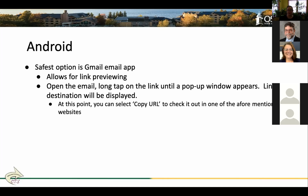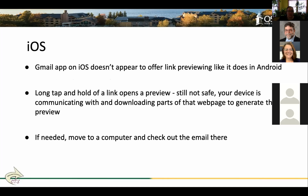It'll have other things. You can copy the URL text if you want to then paste it into whois.com, that one website that I mentioned to check things out, or you can put it into VirusTotal to check it out. So, that is one thing that's the Android. I'm slightly biased when it comes to Android and the Gmail app, but it honestly is one of the easier ways to check it out and one of the safest manners, because you don't actually get full downloads of anything from the website.